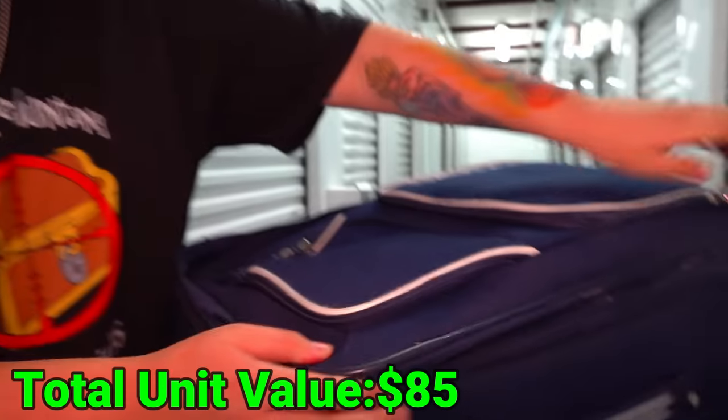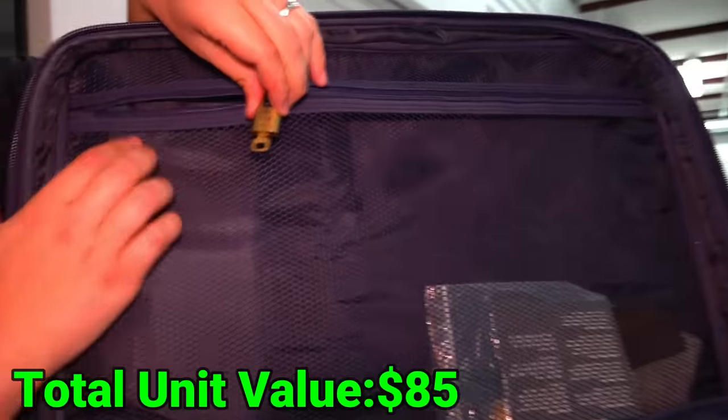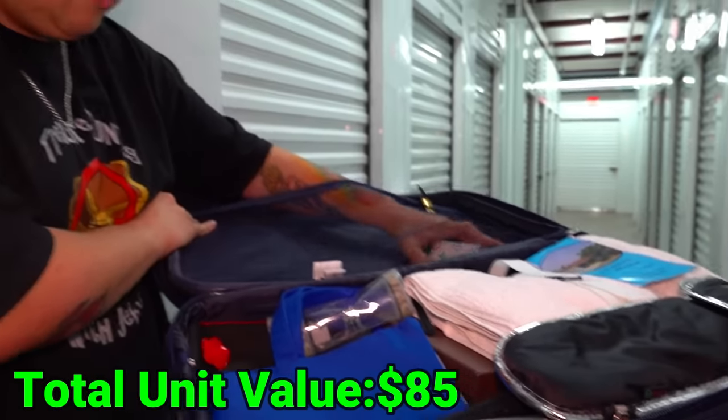First, I'm gonna zip top so it doesn't fall everywhere. Ooh. A little Louis Vuitton bag. Look, this is a Louis Vuitton lock. You see that? So I'm gonna assume, I mean, I could be completely wrong, some of this stuff is gonna be real. But let's look in the wallet.